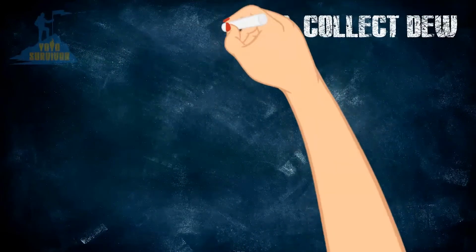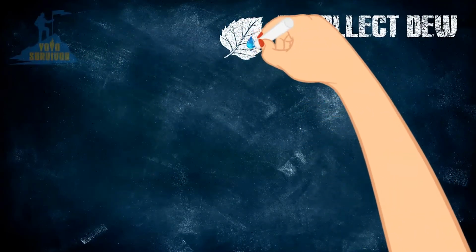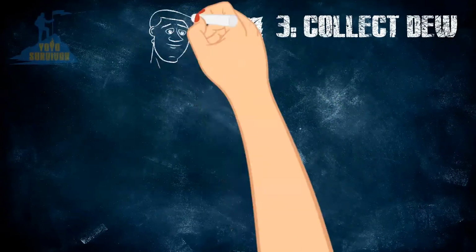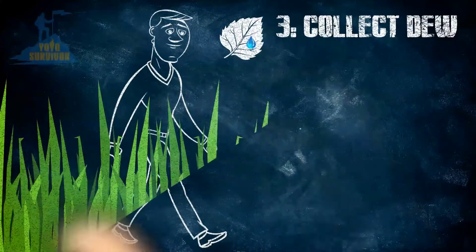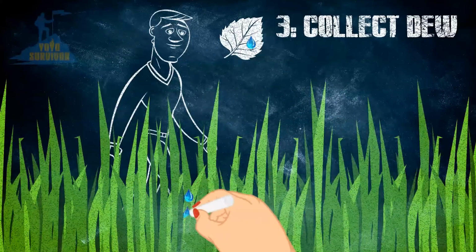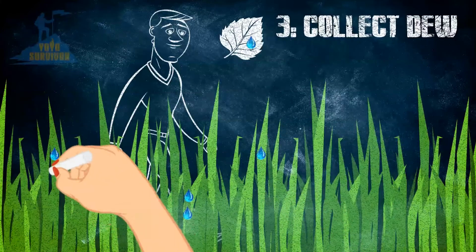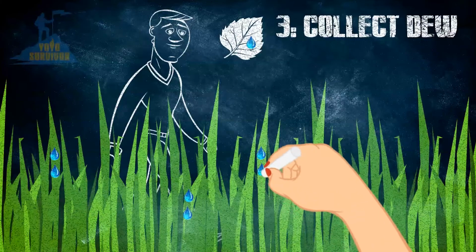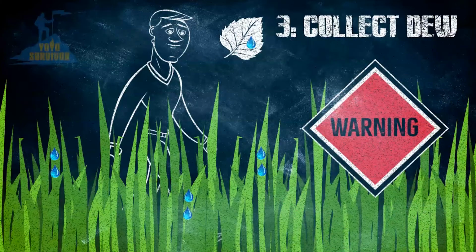Number 3. Collect dew. In areas with heavy dew, you can collect it in small amounts from leaves or other flat surfaces where moisture has built up overnight. You can also wear absorbent pants or tie absorbent fabrics and fibres around your legs, walk through dew-covered grasses or vegetation, and then wring the dew out of your clothing to drink it. Make sure not to collect dew from areas where there's poison plants though.